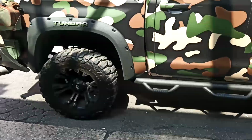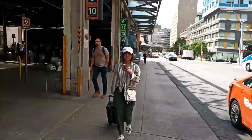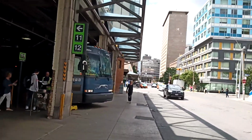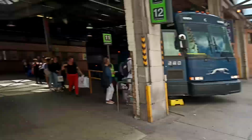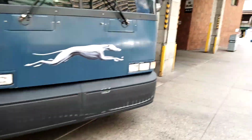Says it's a V8. It's a nice looking wheels, US Army case. Yeah, that is a nice looking truck. Hello. See, people don't pay attention, they're just looking at their phones. And I'm going to be getting on here. There's some buses here, not that bus, there's a Greyhound. Look, we have the Greyhound up here in Canada too.